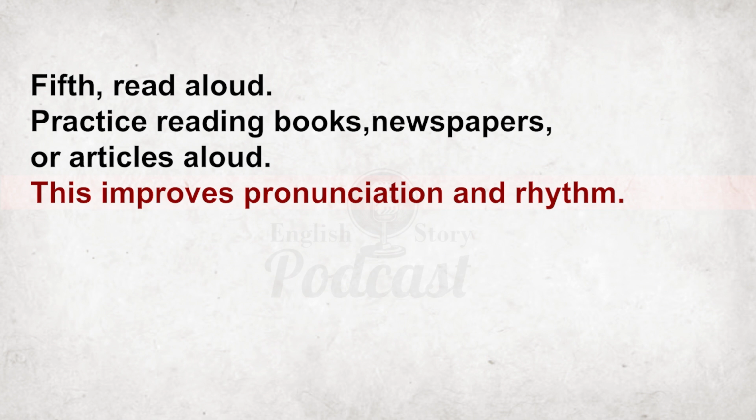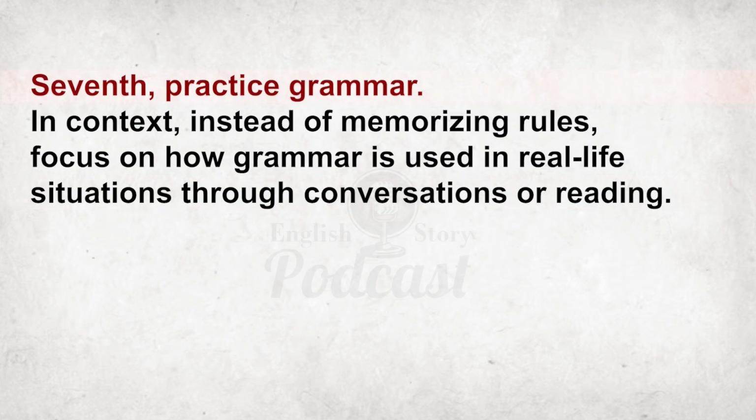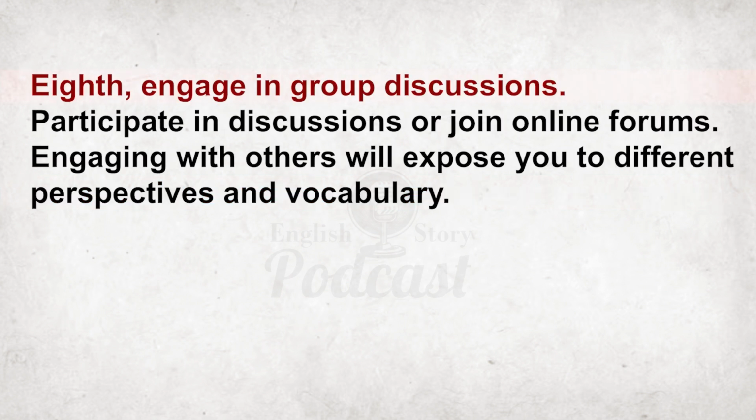Fifth, read aloud. Practice reading books, newspapers, or articles aloud. This improves pronunciation and rhythm. Sixth, record yourself speaking. Record yourself speaking and listen back to identify areas where you can improve. Seventh, practice grammar in context. Instead of memorizing rules, focus on how grammar is used in real-life situations through conversations or reading.